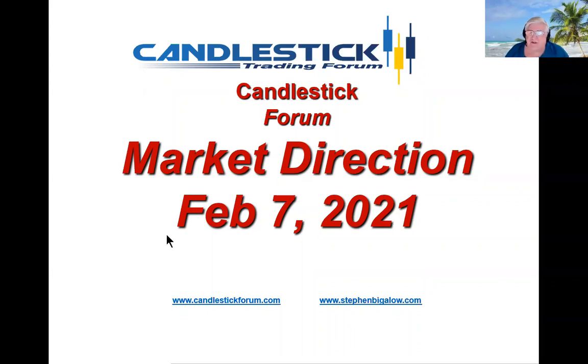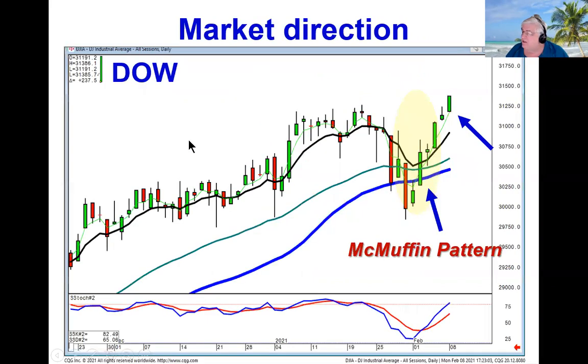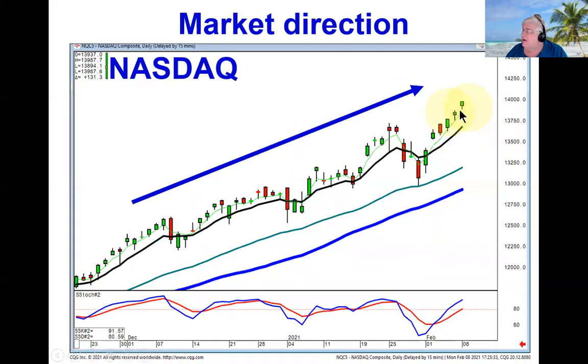There is a very strong element of this market. We know that as long as the indexes continue to trade above the T line, as we can see in the Dow, there's going to be more upside because of our McMuffin pattern, our morning star signal followed by a doji sandwich. Both of those signals indicate more upside. That was also reflected here in the NASDAQ. The NASDAQ is continuing this steady uptrend.